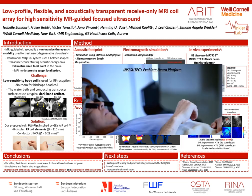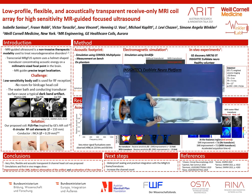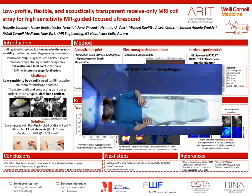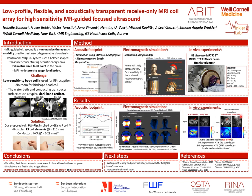Hi, MR-guided focused ultrasound is increasingly used to treat neurodegenerative diseases. It uses thousands of acoustic transducers to concentrate the energy on a millimetric-sized focal point in the brain. However, using a 3 Tesla MRI, very poor imaging quality can be obtained for several reasons.